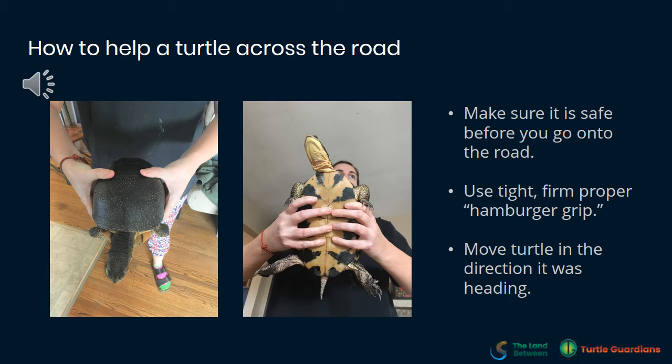We're going to use all of our fingers underneath, hugging the plastron, and we're going to hold this turtle really tight. So turtles have hard shells. Holding them tightly and firmly is not going to hurt them. It's actually going to keep them really safe because wild turtles do not like to be held, so they're going to wriggle, squirm around, maybe even try and scratch you a little bit because they want you to let them go.